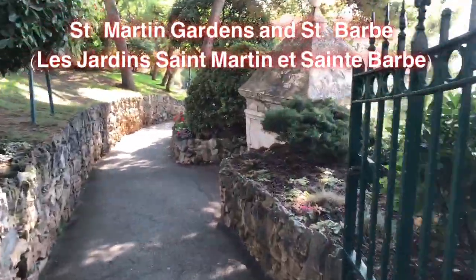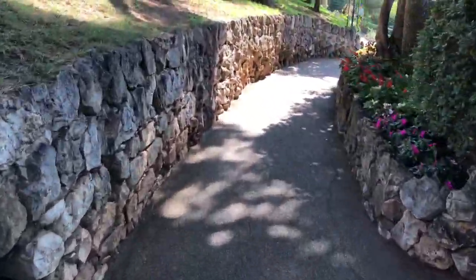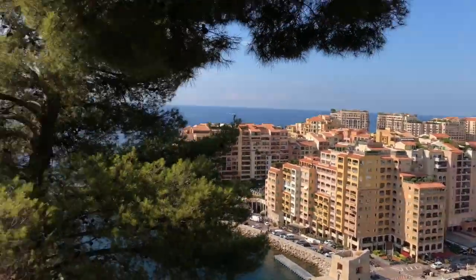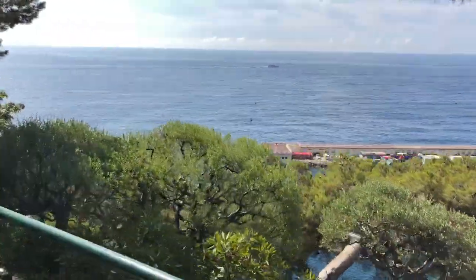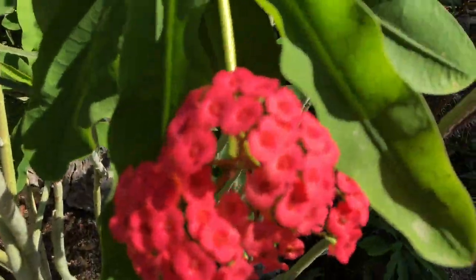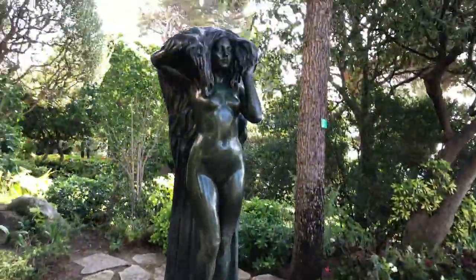Now, guys, we are entering the St. Martin Gardens. It is free for the public and it is right in front of the sea. Here you can see many sculptures and landscapes. There is a pond, as well as a collection of flowers, exotic plants and trees. The most famous sculpture there is the bronze statue of Prince Albert I, who is known as the Navigator Prince. If you're tired of walking, you can sit and relax there on the benches under the shade of the pine trees.